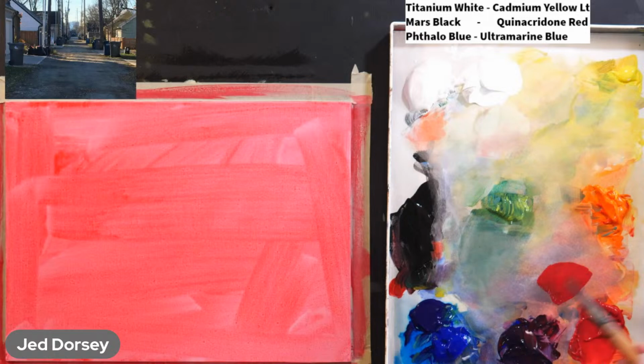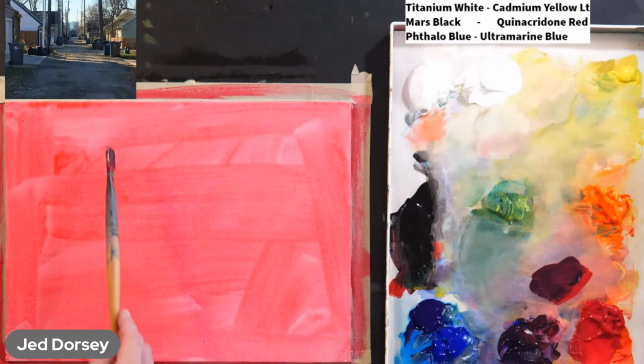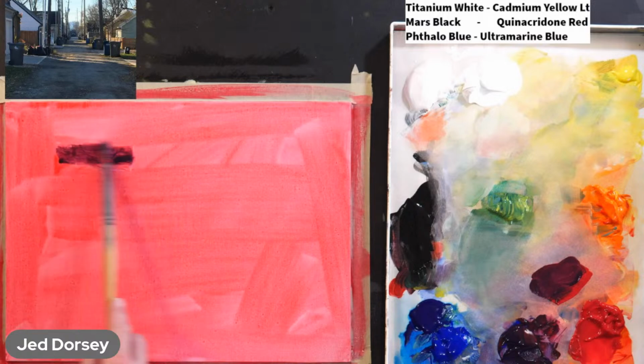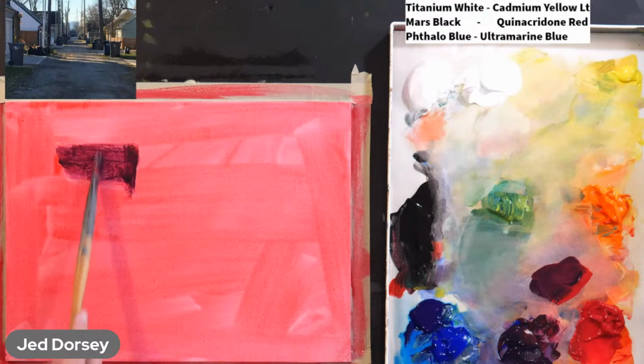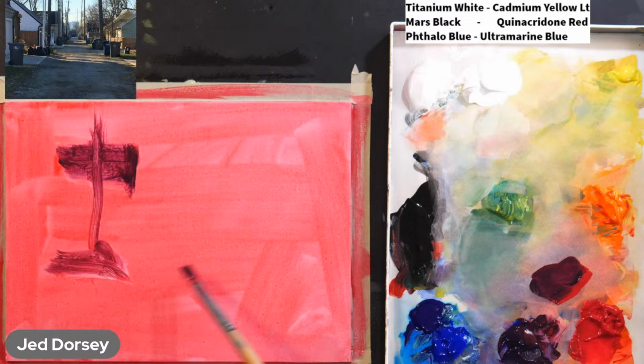So is that the same wet palette from the first session? Yes, it sure is. Yeah, this is the same paint I've been using all week here. And we're just going to be super bold, super courageous, and it's going to be kind of messy, and that's okay.